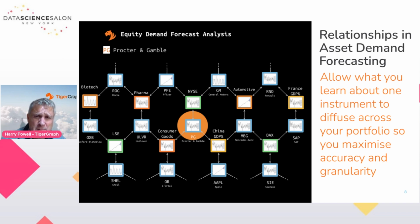Now, when I learn a bit about General Motors, I learn about the automotive sector. When I learn about the automotive sector, I'm learning a little bit about Renault, maybe in France, which is linked to French GDP, and maybe a bit about Mercedes in Germany, which also has an exposure to China, right? So when I learn about China's GDP, I learn about Procter and Gamble, Mercedes, and whoever else. And when I learn about Mercedes, I also learn about the DAX, which is the German stock market, which infers a little bit about SAP, which has an exposure to France.